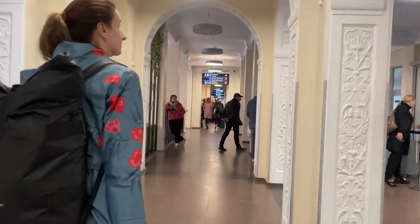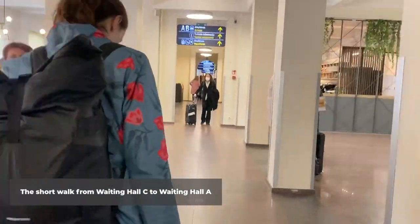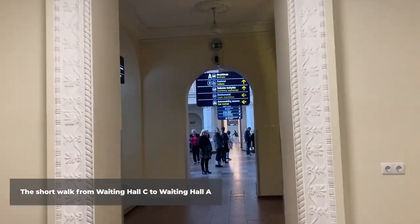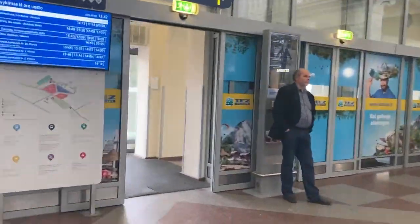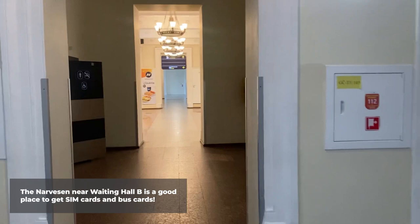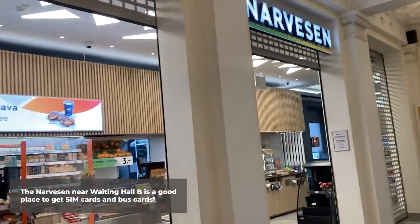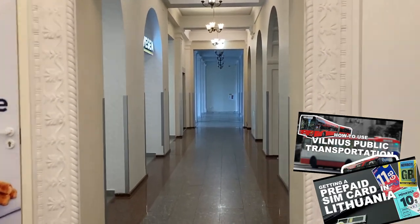If you don't know, don't worry. It's just about 30 seconds of walking from one place to the other. Once you get your bags, you can walk out of the main exit doors in just a few seconds. If you're new to the city, you might want to stop by the tourist information office to get some advice. You could also stop by the Narbutas convenience store between waiting halls A and B to get a SIM card and a bus card. These are pretty easy to purchase, but if you need extra advice, be sure to check out my videos on the Vilnius public transportation system and how to get a SIM card.